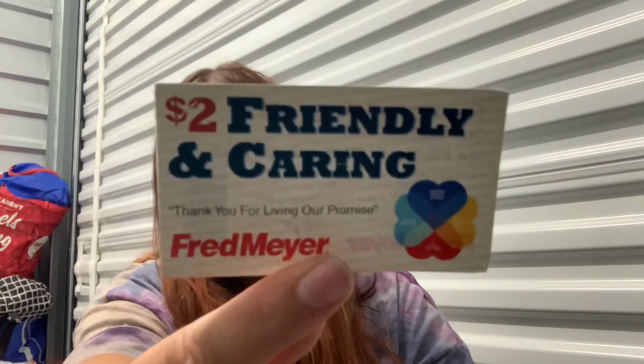Oh, and then I have a $2 off Fred Meyer's card. I haven't used it yet, which I probably should. I could get like the $30 sandwiches. And then I have my... if I can shove these back in, oh my gosh. And then I have my permit, which I can't really show, but permit.